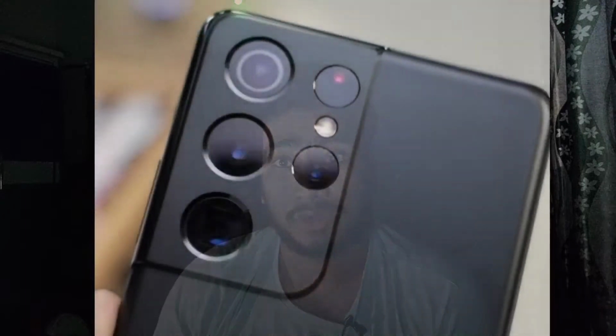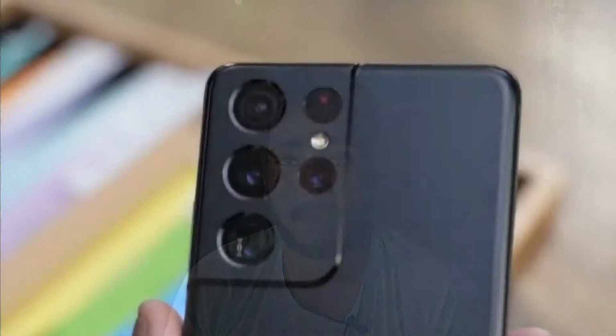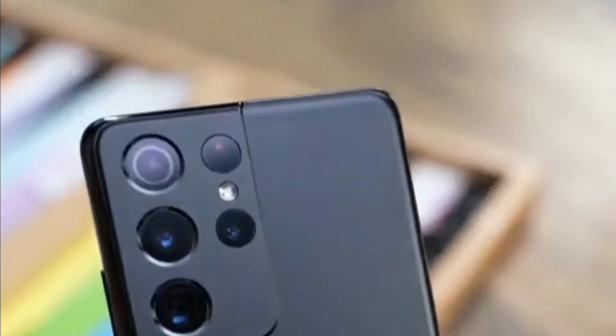Okay guys, let's get into the camera specifications in the Galaxy S21 ULTRA. Here I could see that there is a 4 camera setup. The camera cutout module is given with 4 cameras, and the camera bump is too much. I don't like it actually. Okay, let's leave it aside. Let's check out the cameras they are providing.